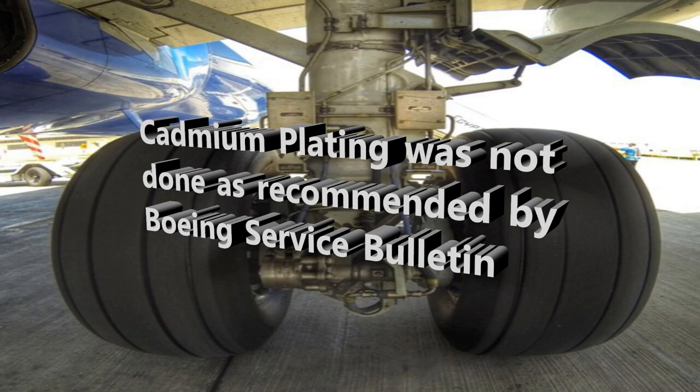That's something that Boeing had sent out an alert service bulletin about, and the MRO completely ignored, or maybe they just didn't get around to updating their maintenance procedures for doing that. But that was the cause, as determined by the investigation. Cadmium plating was not applied to the radius during the last time that plane was overhauled. So something simple causes something great. So just keep that in mind when you're doing maintenance.